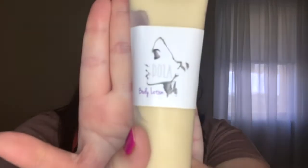I mean, I don't care. My skin can be sensitive, but it's 95% of the time not sensitive. Anyway, the last product I got was the body lotion, and I'm excited to use that as well.